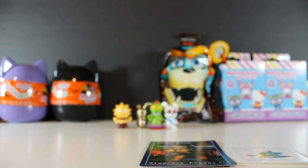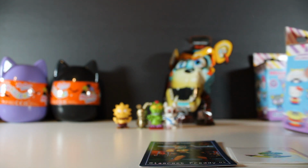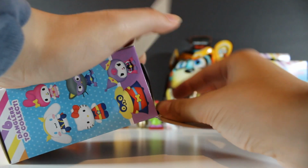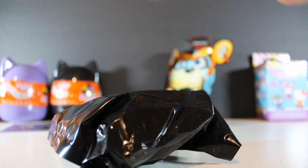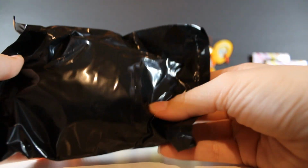Move those to the side. And you, what are you gonna go with now? You started with the Five Nights at Freddy's. Let's go into that Hello Kitty. Yes. Well, let's push these back. Yeah, spoiler alert, this was broken from when we got it already. Yeah, someone popped the bomb. Ooh, they were rudely awakened with a black bag.